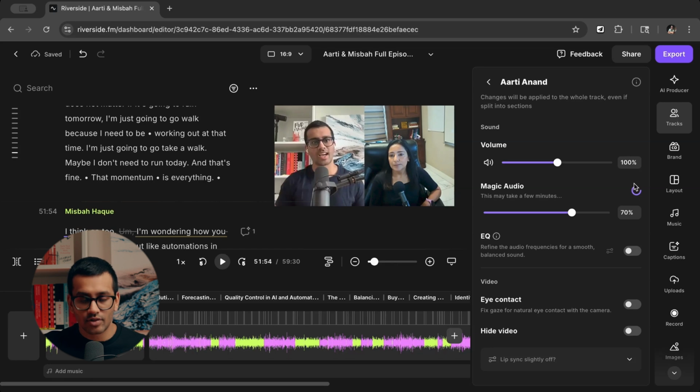cleanup was too much, where it almost took away certain words that I was saying. It didn't catch it. It faded things in and out at the wrong part. So I sometimes don't like using this, but in some cases, this might actually be the better option for you, especially if you're recording in a predictable environment and you recorded with decent sound already. This saves you some headache from having to fiddle with some of these individual things.